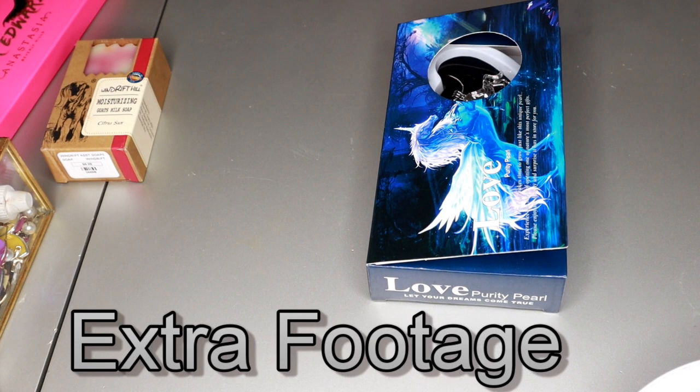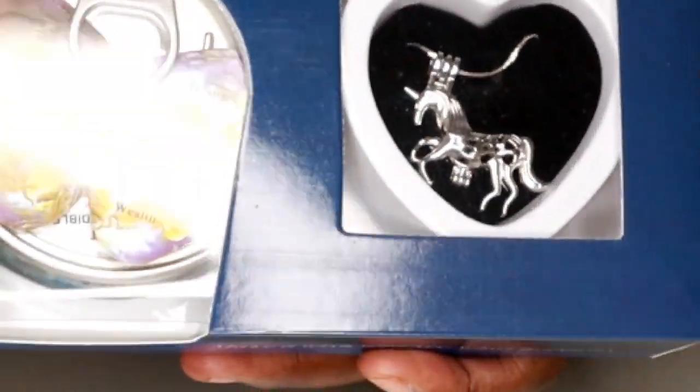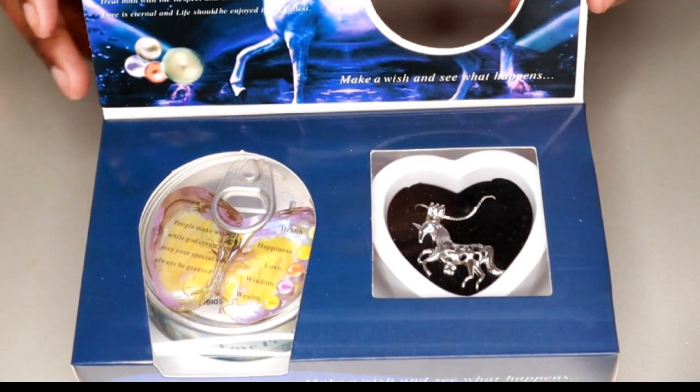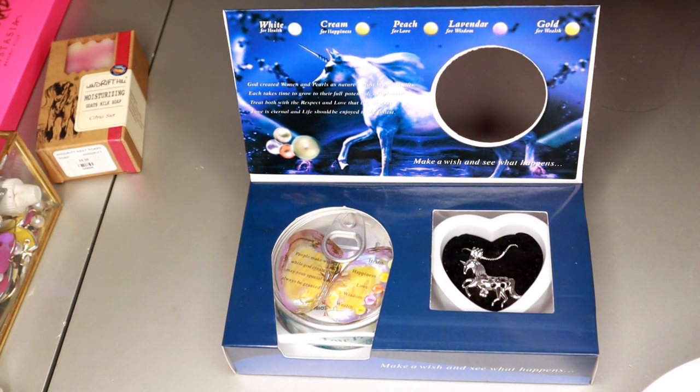One of the things that I purchase every time I go is this gorgeous kit. It's a necklace, and then there's a clam and a real pearl in the clam. There's different color pearls, and the color of the pearl on top will tell you what you're going to be expecting this year. So white would mean health, cream would mean happiness, peach would mean love, and then lavender would mean wisdom, a gold. That would mean wealth.